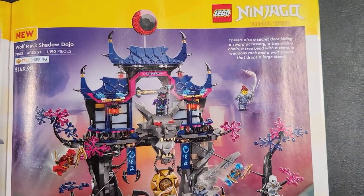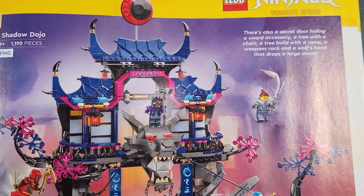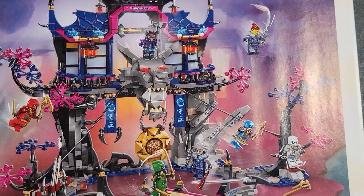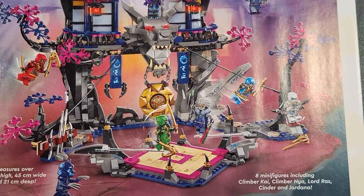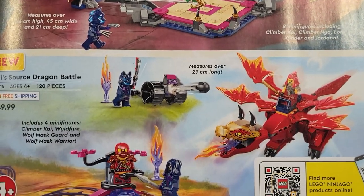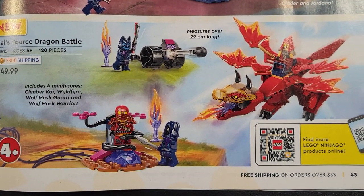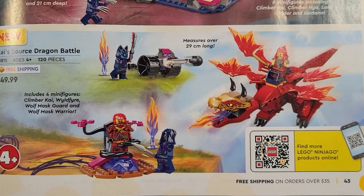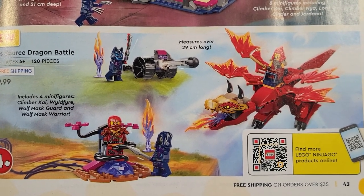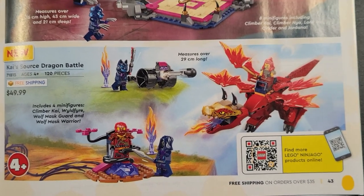So yeah, lots of things to kind of check out. If maybe something catches your eye, you might want to check out lego.com. They probably have some nice pictures that you can see all the parts and everything. So I didn't even know that Ninjago had the 4 plus. So they got a few little sets for people.